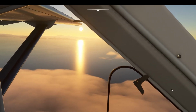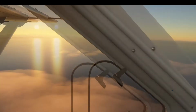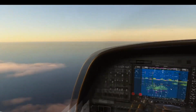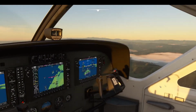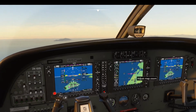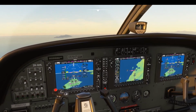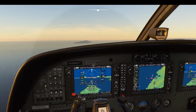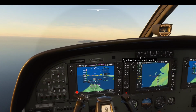Oh, that's a nice look. Wow, that's pretty cool. As mentioned, I am happy with the graphics. So they're giving me vectors in. Hopefully they'll give us enough space between aircraft. There's another one over there somewhere. Skyway 609, turn left heading 325. Really? Heading 325, Skyway 609. Okay.